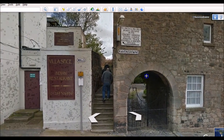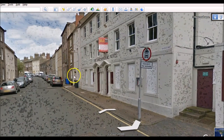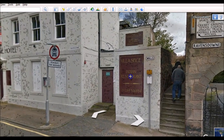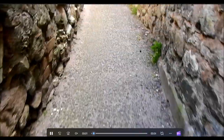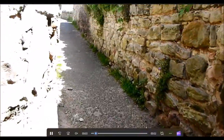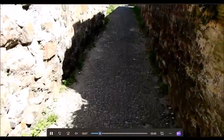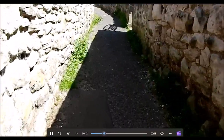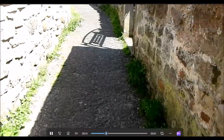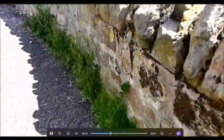And I'm going to go up this path, and there's the house. It's less than 50 yards away. That was one of the reasons it was chosen. So let's go up here. So apparently there's been a path here for over 500 years. So, I don't know. And who built the walls? I have no idea.